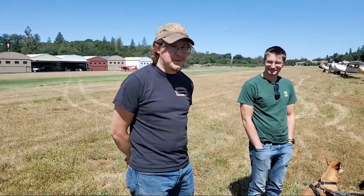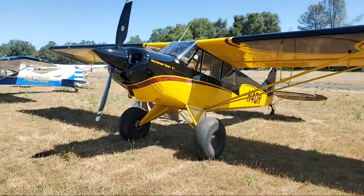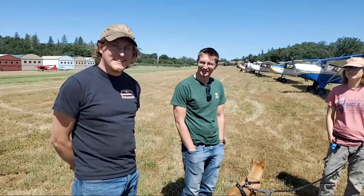He's already landing. That's no flaps, right? No flaps. That's a 120 shorter than I am in the Husky. Of course, I'm kind of new to the Husky, but still. I've got a few hours on here. Yeah, credit yourself where you're due.